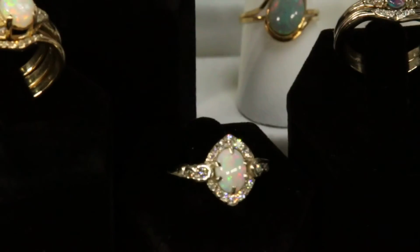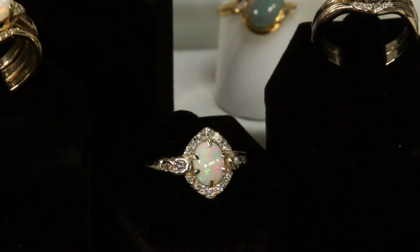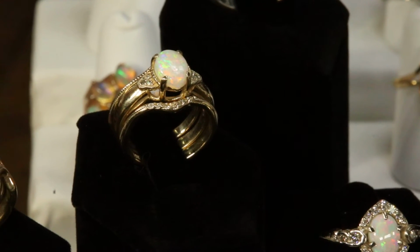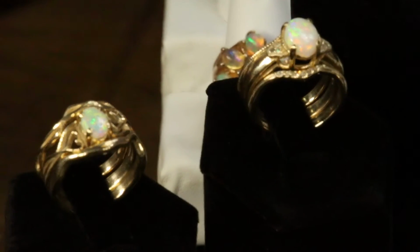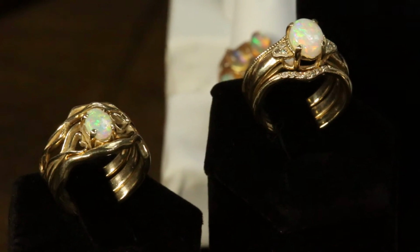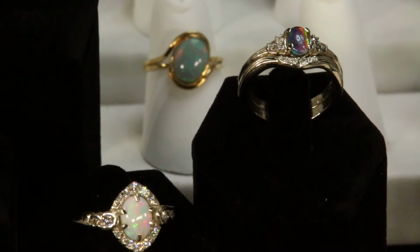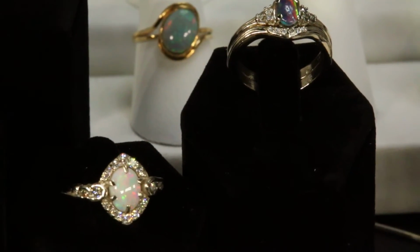Here's some rings from my opal engagement ring section. This is a white Australian opal in this ring here. And these rings are all available in yellow gold, white gold, rose gold, or sterling silver. And they all have matching stackable wedding bands with them. You can see these rings have a wedding band on each side of the engagement ring, and that's because I offer a wedding band with diamonds and a wedding band without diamonds, so you can have your choice of which kind of stackable wedding band you want. This one also has a diamond stackable wedding band. So I have beautiful bridal sets.